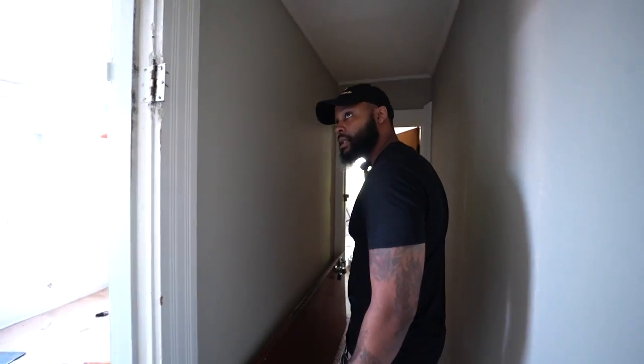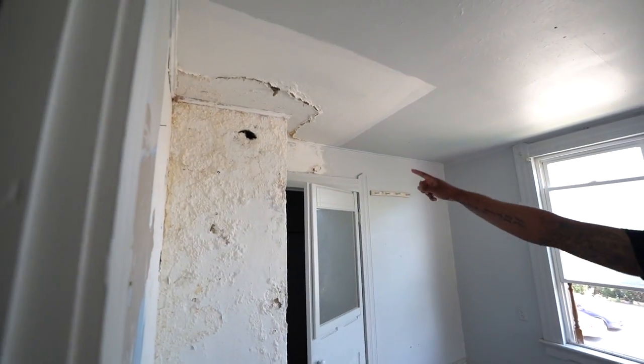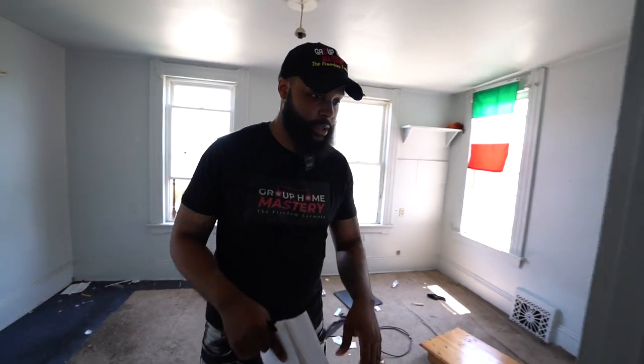Another one, gotta fix up all of this. Oh, as you see in this room, which is a room I never even seen. See all of this? That's mold and everything. Gotta take care of the roof first.